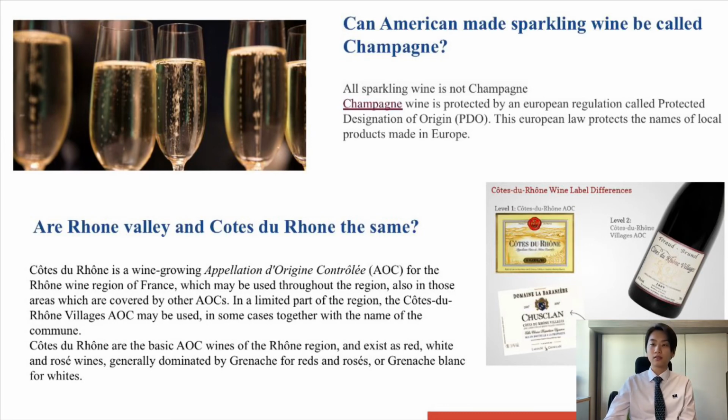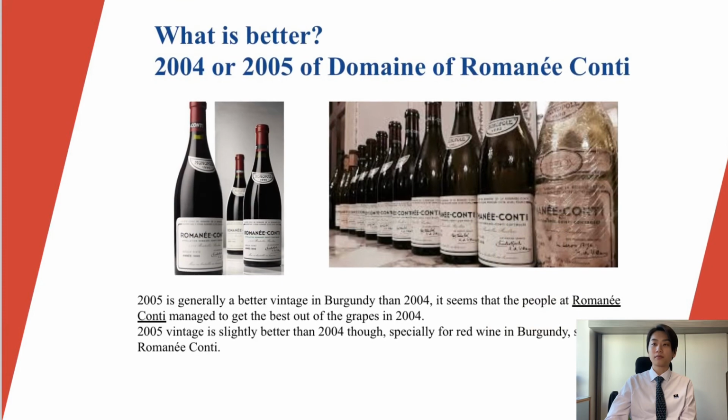Are Rhone Valley and Côte du Rhône the same? Côte du Rhône is the wine-growing appellation AOC of the Rhone wine regions of France, which may be used throughout the regions, also in those areas which are covered by other AOC. In the limited part of the regions, the Côte du Rhône Villages AOC may be used in some cases together with the name of the commune.